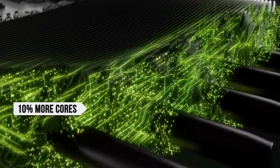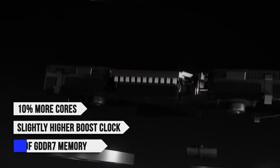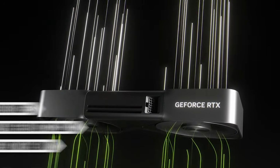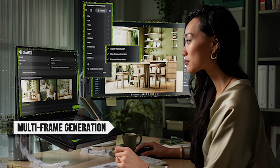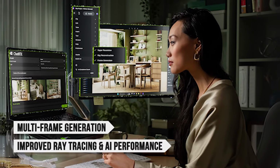It has 10% more cores, a slightly higher boost clock at 2.6 GHz, and 16 GB of GDDR7 memory instead of GDDR6. The 5080 also gets a few exclusive features, such as multi-frame generation. As usual, you also get significantly improved ray tracing and AI performance.